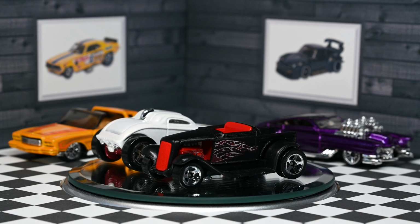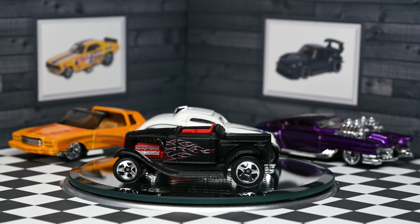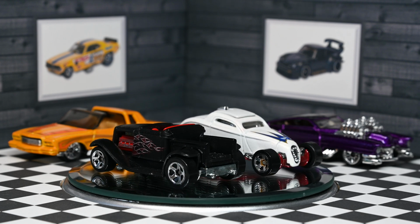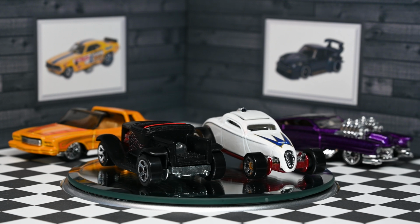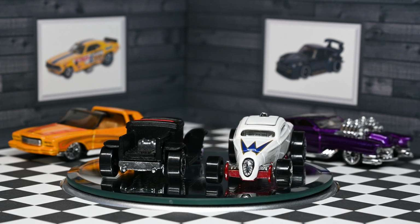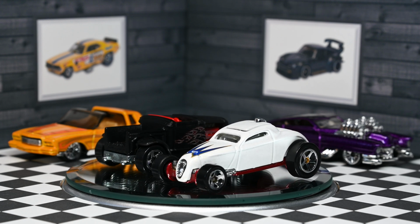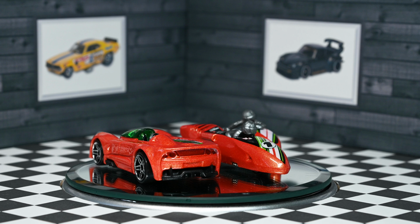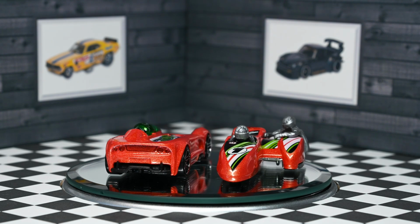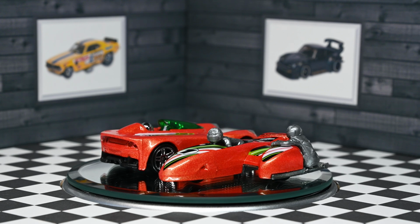This is a review of the 2001 Hot Wheels First Editions. This is the complete set of 36 cars. For the 2001 First Editions, Hot Wheels came out with a variety of vehicles. There's a really good mix of cars. There's classic hot rods, there's lowriders, muscle cars, some really nice fantasy cars that are actually really cool and I think very desirable. It's a really good mix of cars.